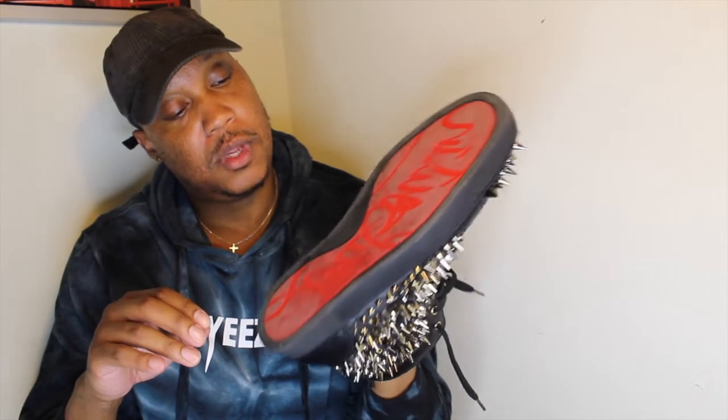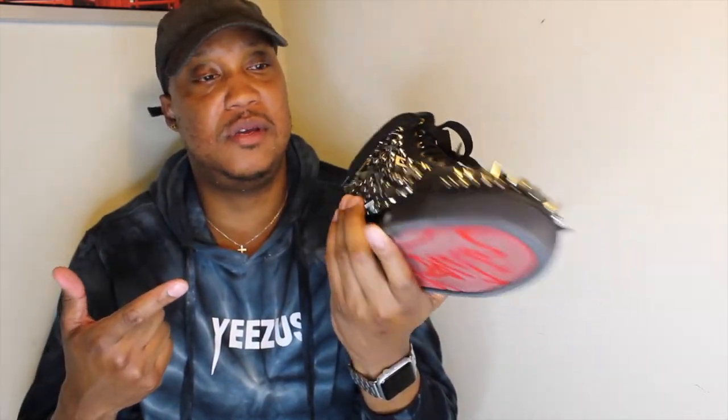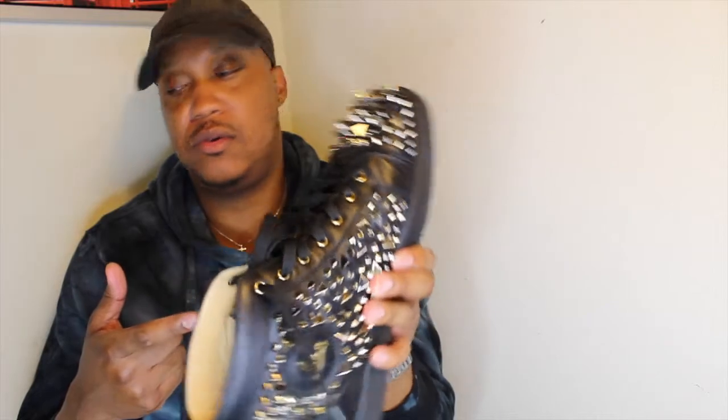Now, a prime example, like with me. Guys, normally this pick, well, first of all, they don't even make picks that much anymore. This is the last time I saw a pair of Christian Louboutin pick spikes. And I got these for 40% off the original price. I think the original price for a pick is like $1,395. I got these for around $800, a little bit more than that. And I have a video on it, and you guys can go back and look at this.